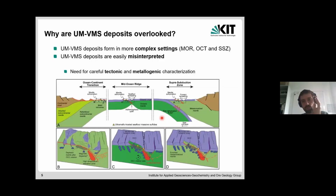Okay, so the main question from this review of VMS deposits is that there are two questions we asked ourselves: why are these VMS deposits overlooked? And there are two reasons for that. The first one is that they're forming in complex tectonic environments, as I've said. And the other thing is that these deposits can be easily misinterpreted.